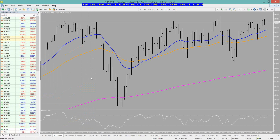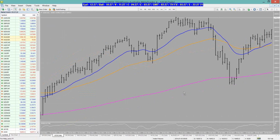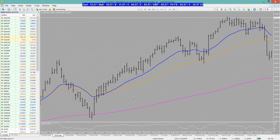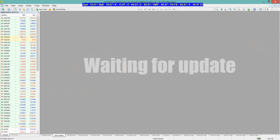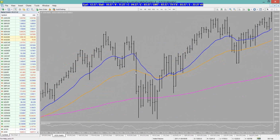So the US stock market, look at that triple top. But if you go through and have a look at the stock market in May every year, you get that. It's a seasonal thing, and it happens regularly. There's May last year. There's May the year before, big sell-off.